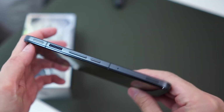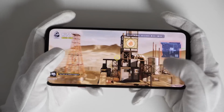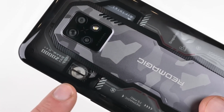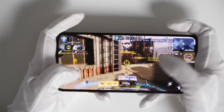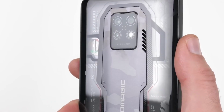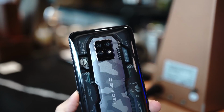Nubia says the two triggers support a 520 Hz touch sampling rate, so the actuation of your taps and presses is near instant. Believe it or not, the shoulder triggers are not the coolest feature on the Red Magic 7S Pro. That honor goes to the built-in 20,000 RPM fan that helps with heat dissipation and internal cooling. Gaming phones can get hot, really hot. That's why Nubia straight up built a ventilation system within the handset to pull cool air in and push hot air out. To my surprise, the fan worked remarkably well, with an audible hissing sound to personify the effort.